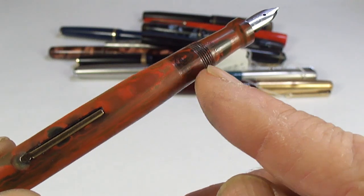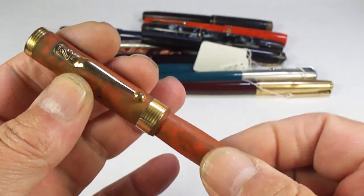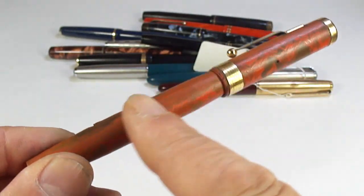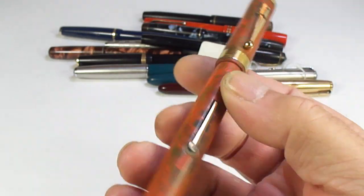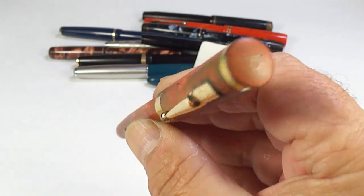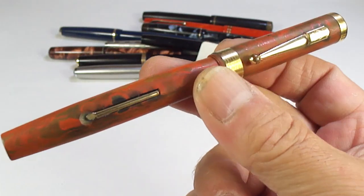And also you'll notice the discolouring. The pen is quite weathered. I don't know how clear it is on the video, but I'm hoping all this will polish out. We'll see. And once again, if it does polish out, then somebody will have a gorgeous pen.